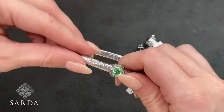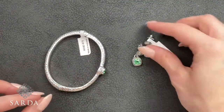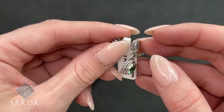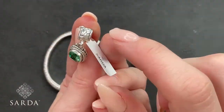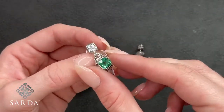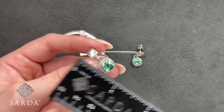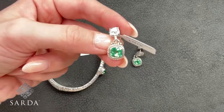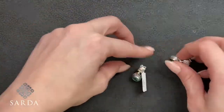And then we have the matching earring, J6344, for $99.99. This is a stud. Got this little kind of hammered pillow with the same size and shape cushion. This is a petite dangle, under an inch. Beautiful. J6344 was the earring.